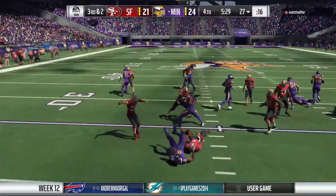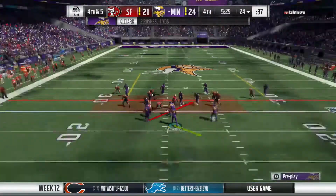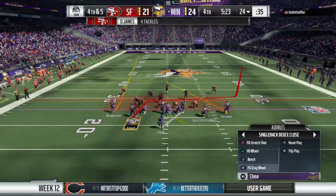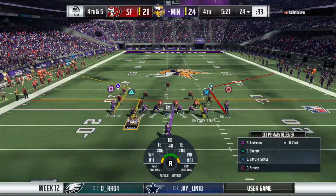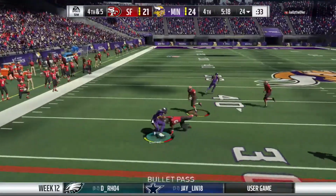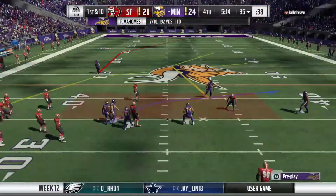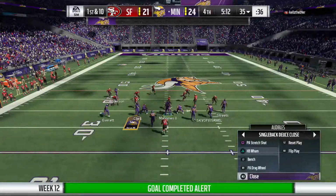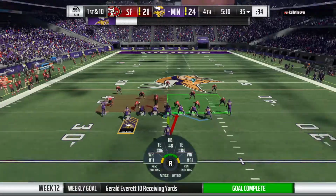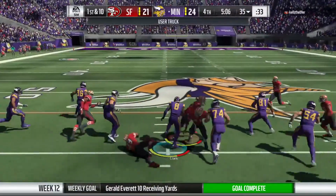Now a handoff as they run left side. That is not going to be any help as they dump him behind the line of scrimmage. Call it a loss of 2 on the play. And that's going to bring up a 4th down. That's going to be complete to his tight end, Everett. And he's going to have the 1st down yardage to the 35. That one good for 10 yards. And on 4th down, they're able to convert and move the sticks.